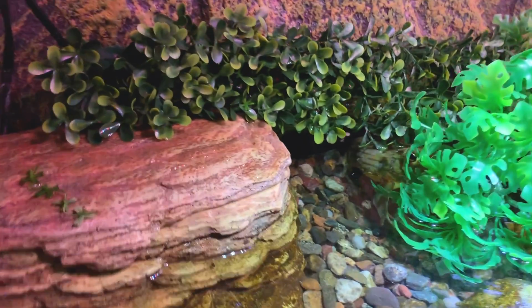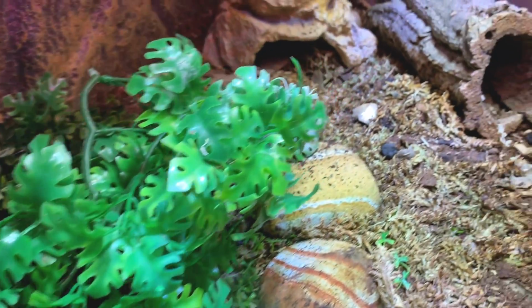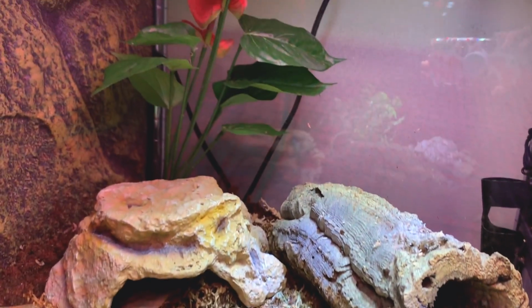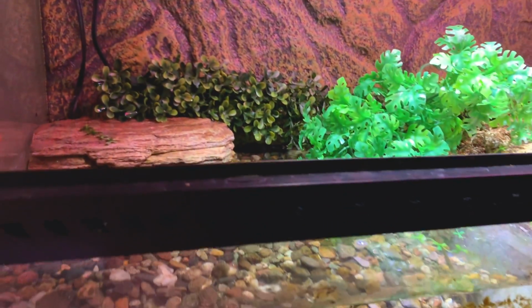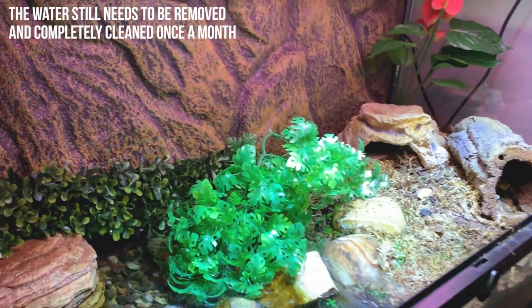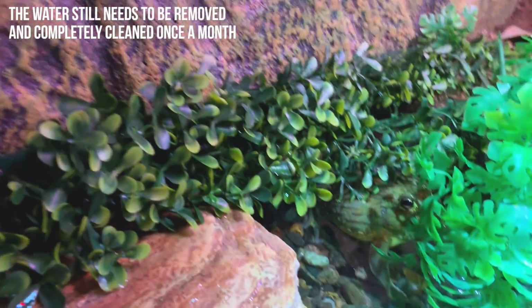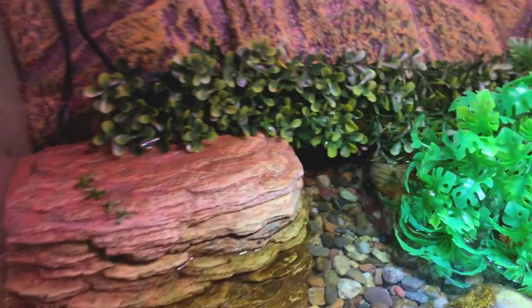Someone said, what does it cost to keep him? I'd have to do the math honestly, but I would say the initial setup cost me over $300, I think. The initial setups are always kind of expensive, but from there, what you need to do is buy filter replacements for the filter that's in there. And if you get a cleanup crew for the substrate in there, then it's self-cleaning for the most part. But on food and vitamins, I think it would probably cost you about $15 to $20 a month.